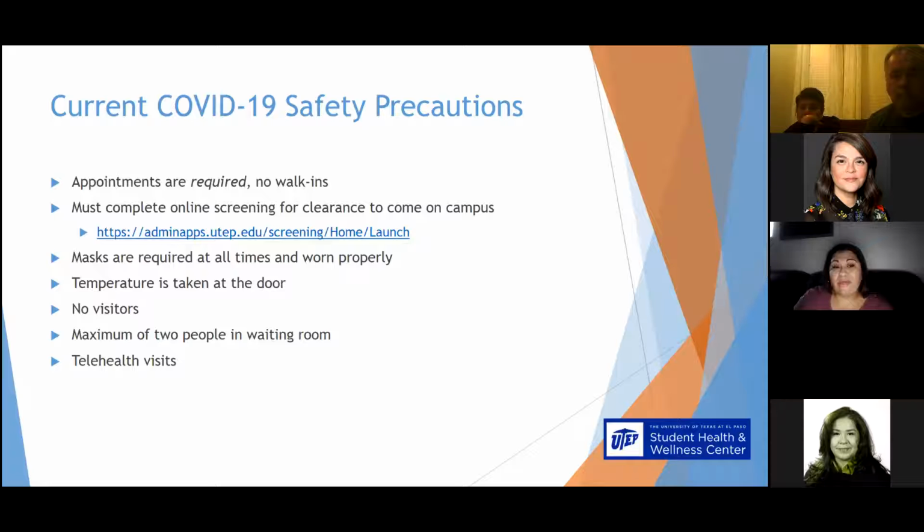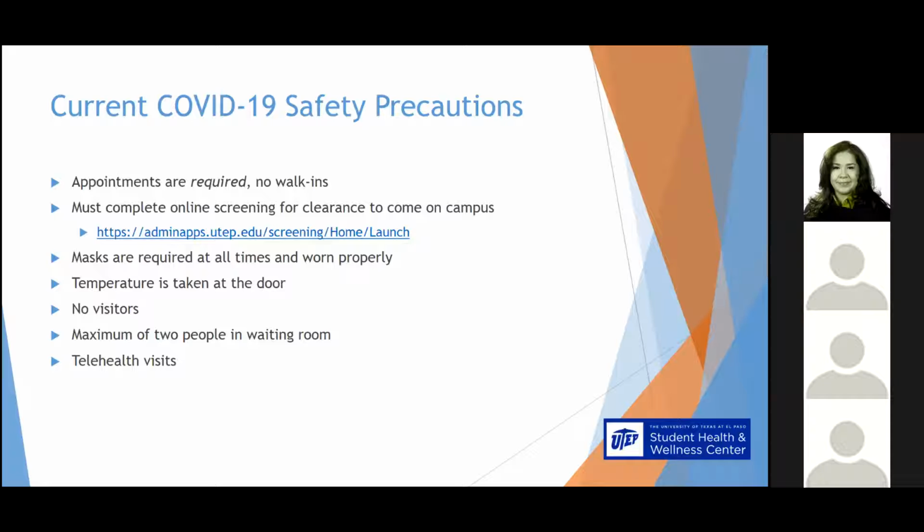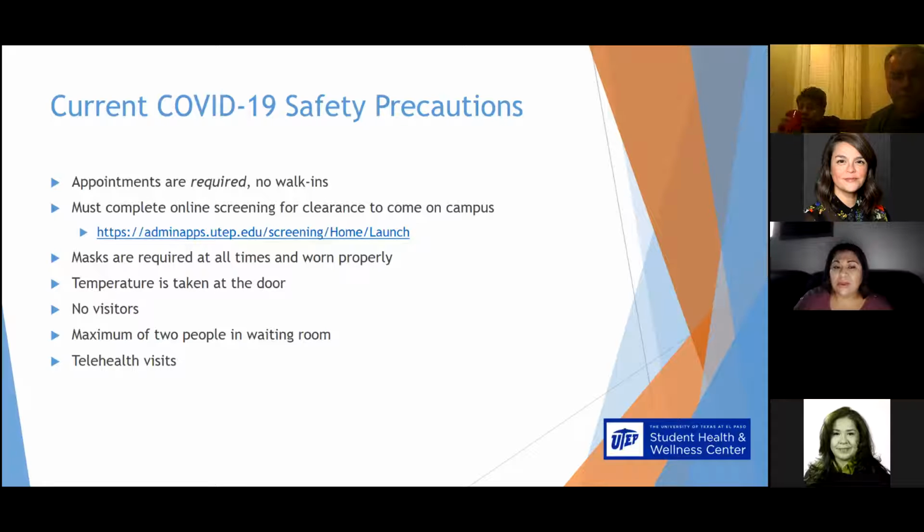We've also started offering telehealth visits. So if a student has any issues and wants to visit but doesn't want to come into the clinic, we can do virtual visits, and we can also do telephone calls.